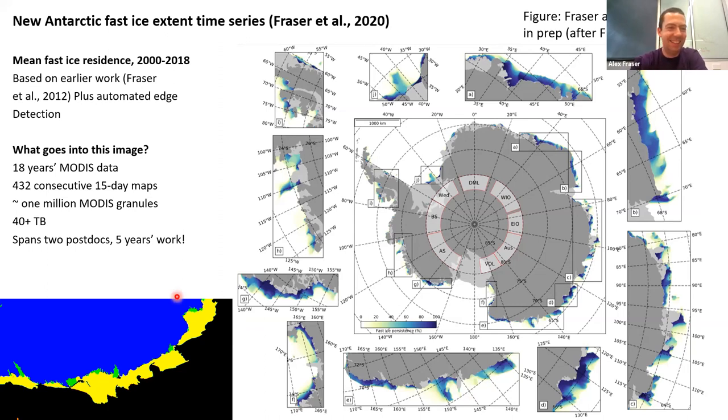I had a few questions, but the one I've put into the chat is about the physics of iceberg calving and how that would be included in large models. In McMurdo Sound, it does make a massive difference to how much fast ice is there when there's icebergs or not icebergs, but usually there's not many icebergs or they're quite far out. And that's quite erratic. It's not every year or anything. So how would you include those in a kind of physics-based model?